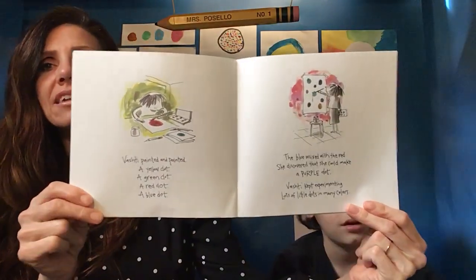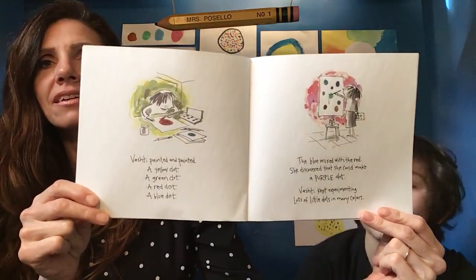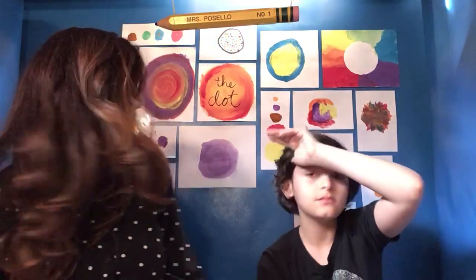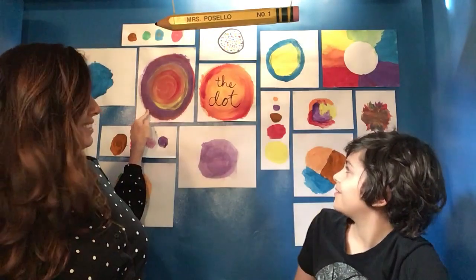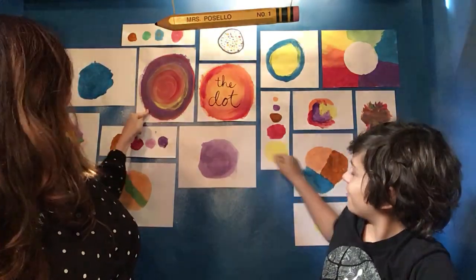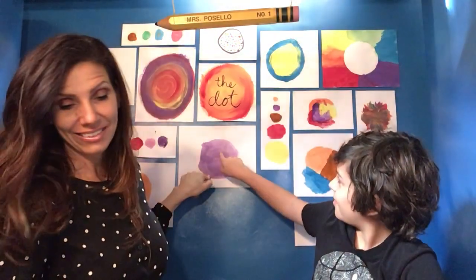Cooper, what is she realizing as she's going on? She could draw. She's very good at art, isn't she? Mm-hmm. If I can make little dots, I can make big dots too. You see another big dot up there, Coop? Right here. Yeah. How about another one? Right here. Big dots. Good.